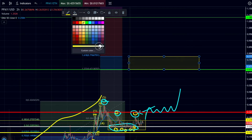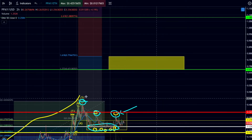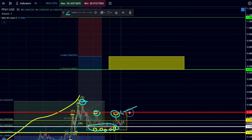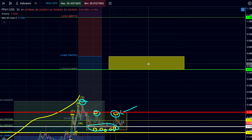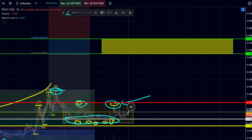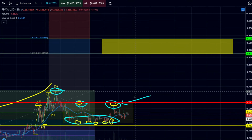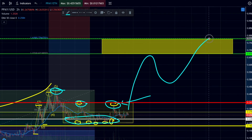Okay, let me make that a little darker. So that's the golden zone. Now remember, price does not move in straight lines, so it's not going to hit the box immediately in a straight line like this. That's not going to happen. But what can happen is something like this, or even a blast off like this.